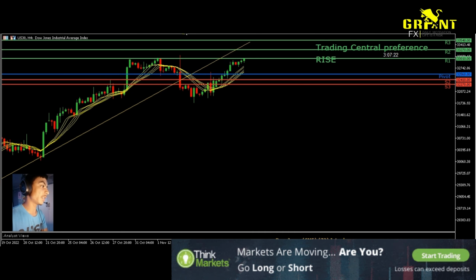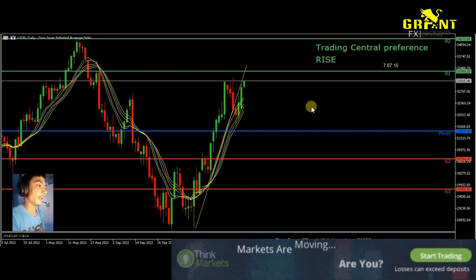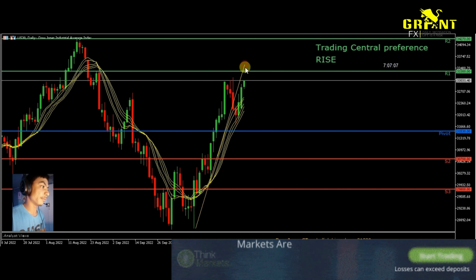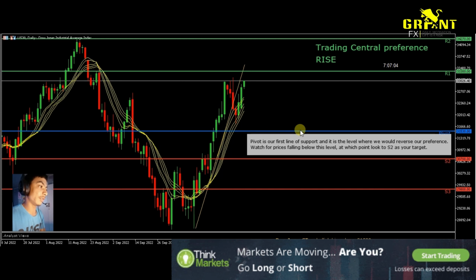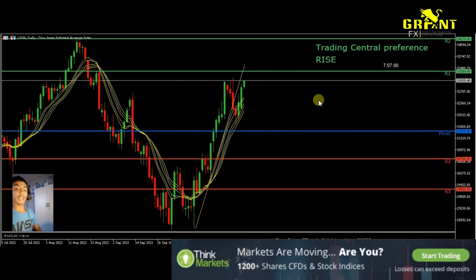So yeah, basically I can see US 30 rising as well. As you can see, we are coming to a crucial point on the daily time frame. Our main resistance level there is at 33,300 points. If the market comes to that resistance level, we can see it pushing down into further downside, and then we can reach our pivot level. But I think the market can rise until Thursday.